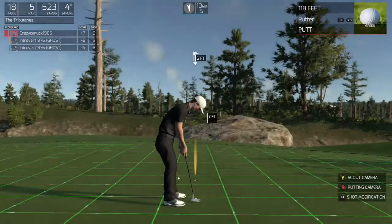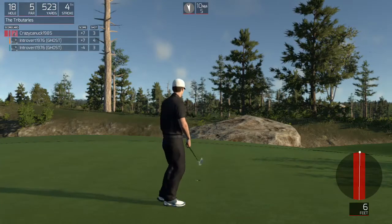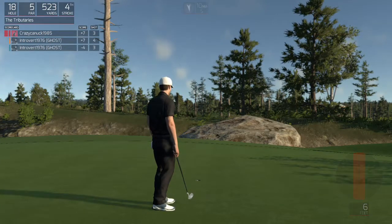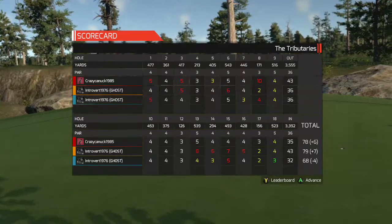For the bird. Okay, so. Yes. There we go, finished up with a birdie. Oh, that's something you kind of like to see. Okay, it's my verdict on this course.